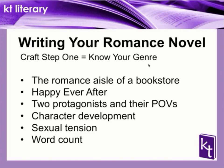And that's part of knowing this genre, but word count, and then it wouldn't be pitched as a single title, it would be pitched as a novella or a short work. But that's part of understanding the genre, and this slide right here, good news, you got this one down in terms of looking at your craft, and you have written a romance novel.